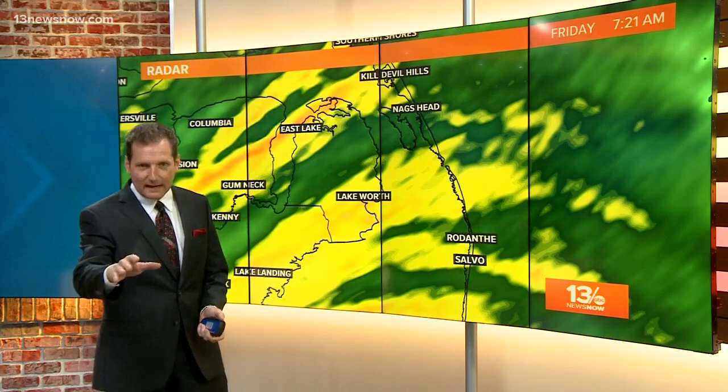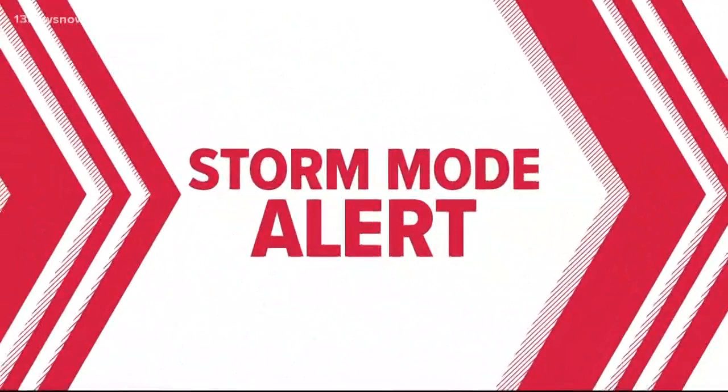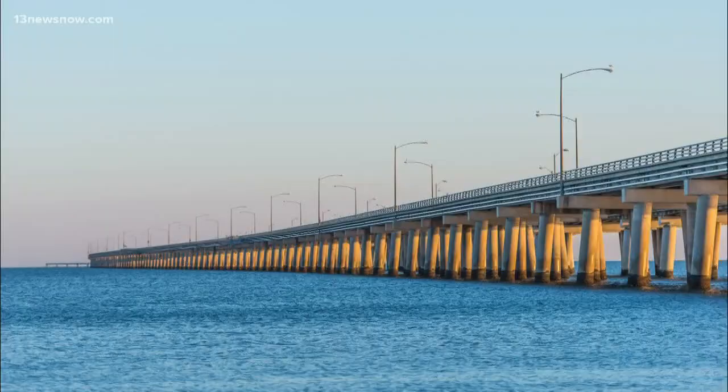Let's check in now with Phil, who has another update. Hey, Craig, let's get to your latest storm mode alert. Here's what's new at the Chesapeake Bay Bridge Tunnel. It's under a level 2 wind restriction. That means the maximum safe speed if you're driving out there is 45 miles per hour.